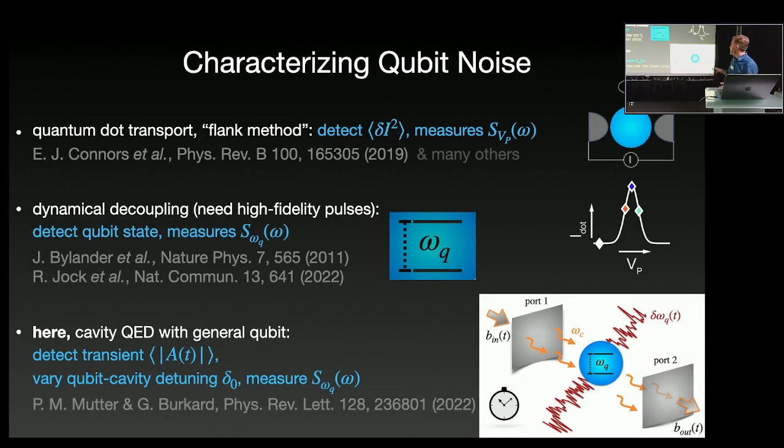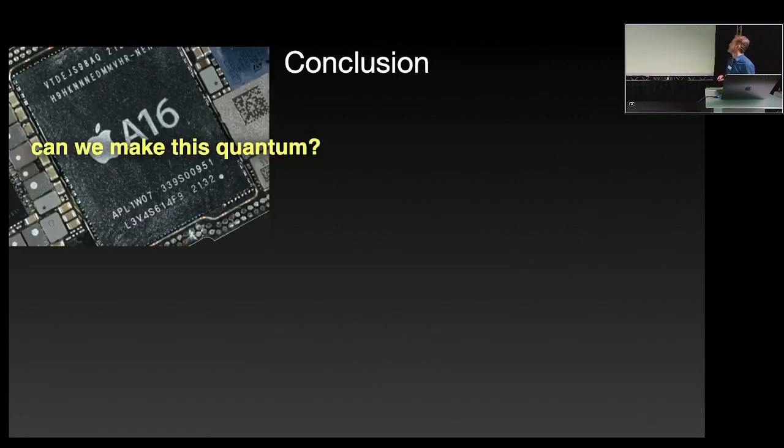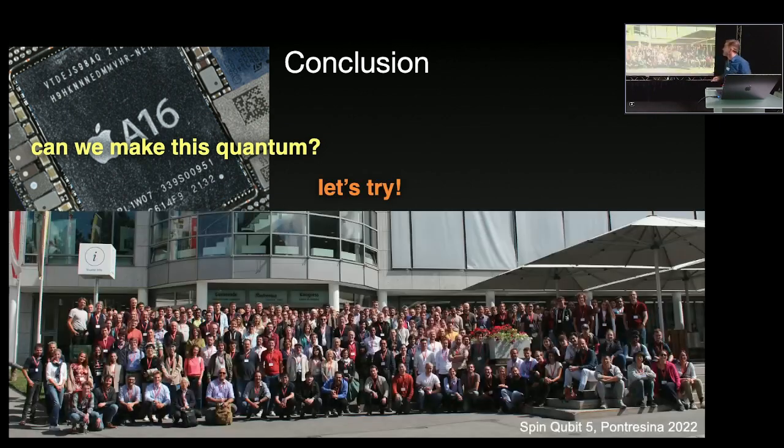Cavity QED can also be used to characterize qubit noise. That's maybe another application which I will not talk about here because I'm out of time. So if I should answer, can we make this quantum? Of course, I don't know, but we should try. It's probably worth it. It's also interesting from a physics perspective, and I'm not the only one. So there's a whole community.